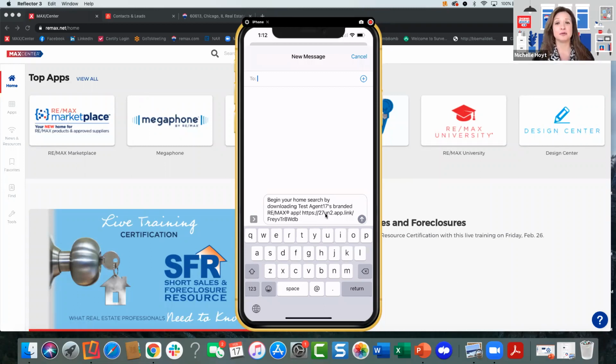Here's what happens on the other end. When you text this to someone, when they click on it, it will prompt them to download the RE/MAX consumer-facing search app. And when they open it, it will be already branded to you. So that is very, very cool. Let me show you what that looks like now on the other side.